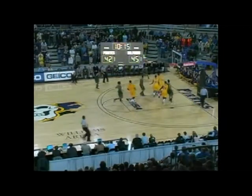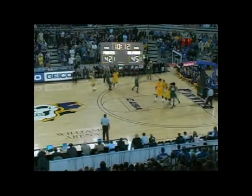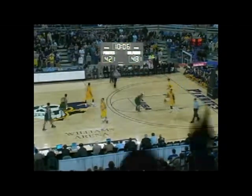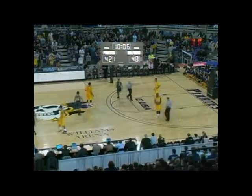Kahn brings it into the front court. Gives it up in the corner to Cabell. Cabell gives it back to McDougal. A 3 is good by McDougal. Their outstanding freshman, and Atlantic Sun all-freshman selection, knocks down the 3. And the Dolphins lead by 6, 48-42.